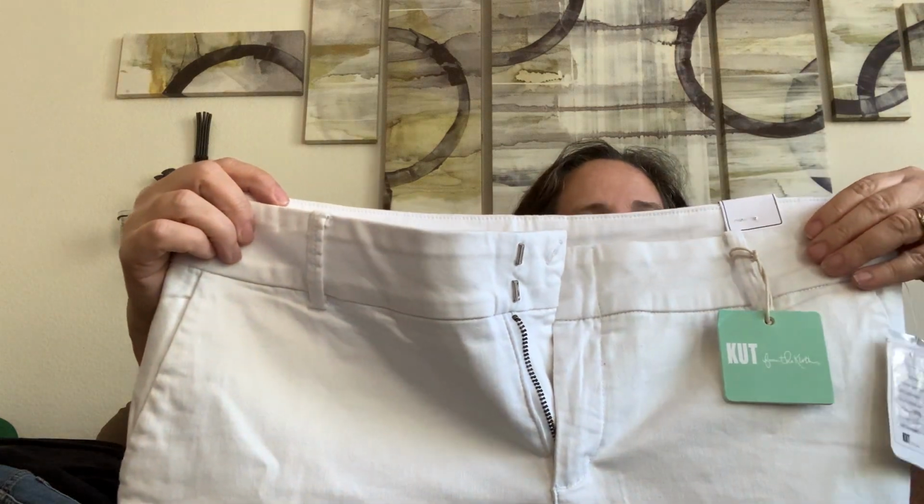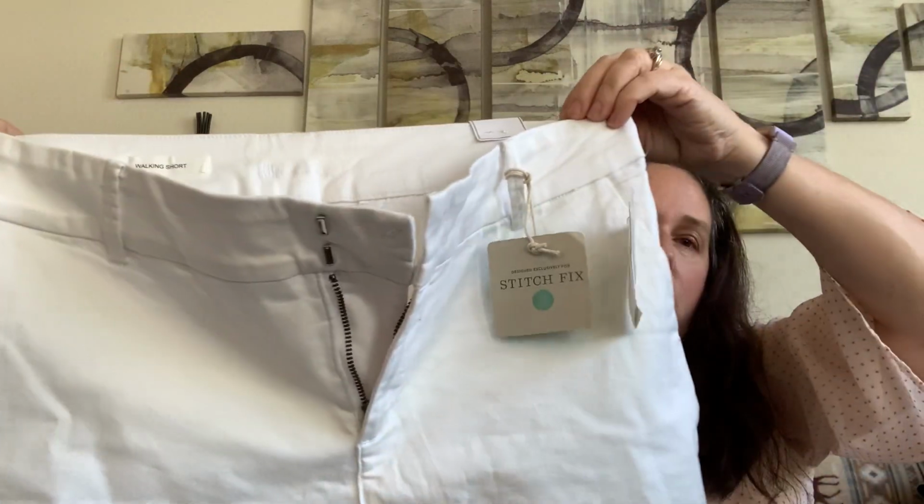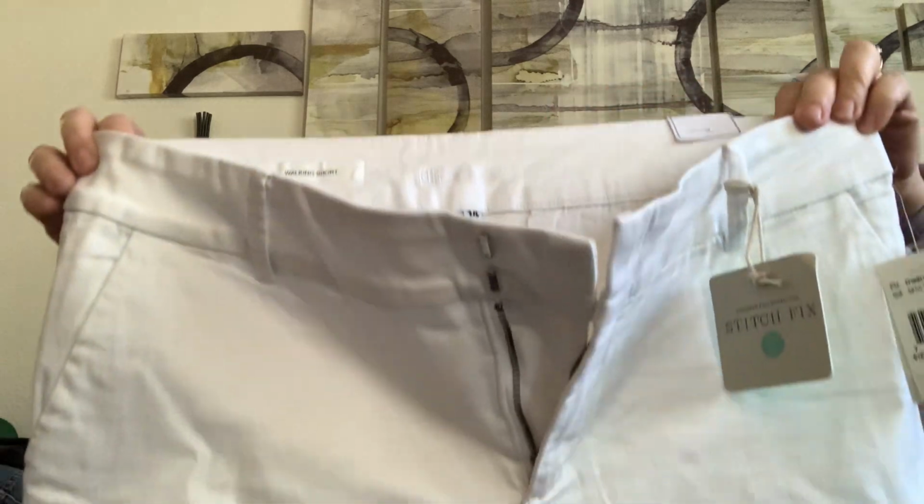And then this is that other one from Cut From the Cloth, and walking shorts. And these are two new with tags. They're also Stitch Fix. I think there was two. Not really sure if there was anything else in that bin that was Stitch Fix, but I was getting ready to leave. So I looked around. I didn't really think I saw anything, but who knows? I could have.